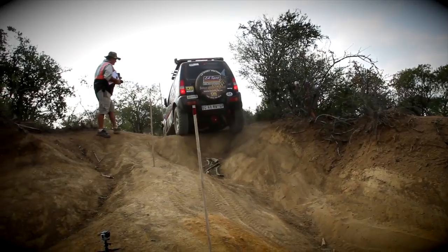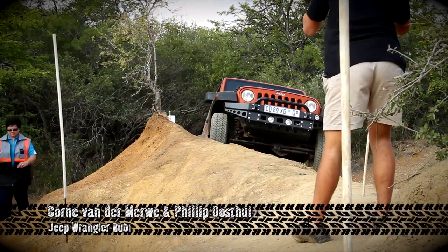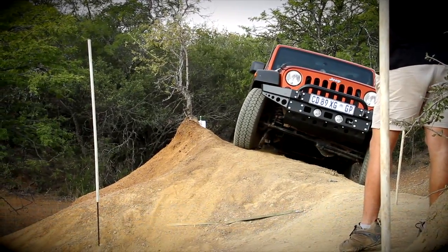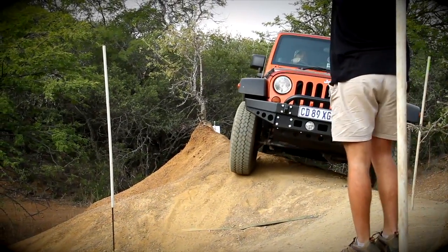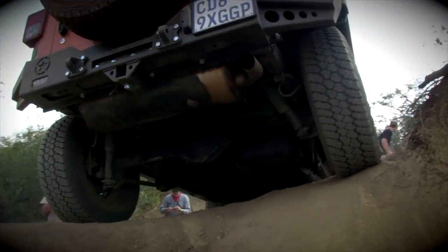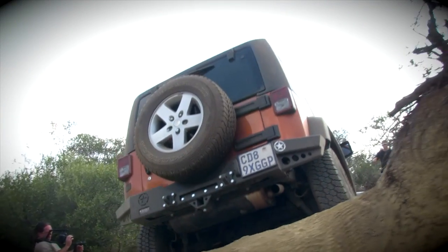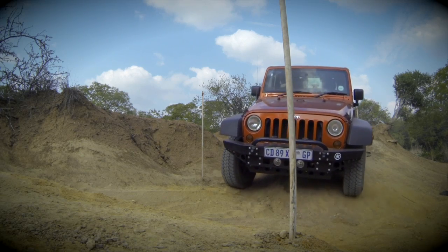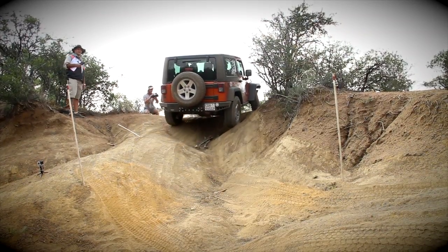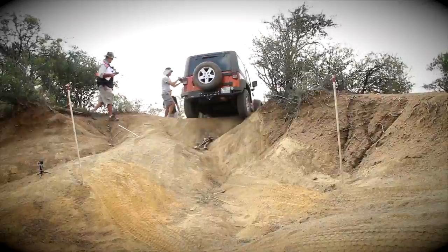That was really good. This is a Jeep Wrangler Rubicon, and as far as 4x4s go, this is about as good as it gets. Front and rear lockers, an electronic sway bar disconnect system, and an extra low crawler gear ensures that this machine is nigh unstoppable on any 4x4 track. And off goes Corne van der Merwe, guided by co-driver Philip Wurstazen. Blimey, the shorty Rubicon takes out three poles. That was, well, unexpected. That's how not to do it.